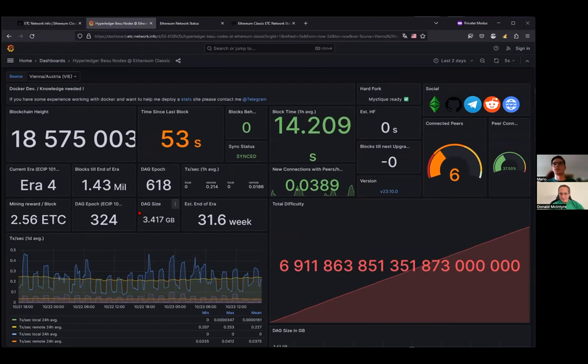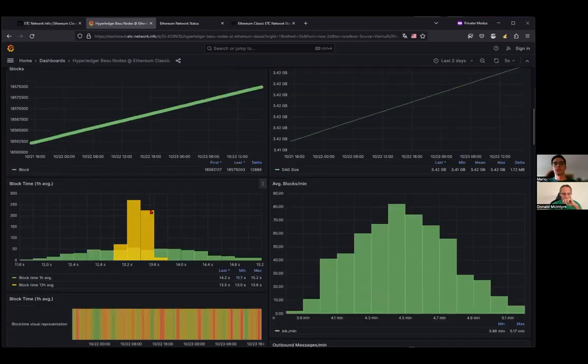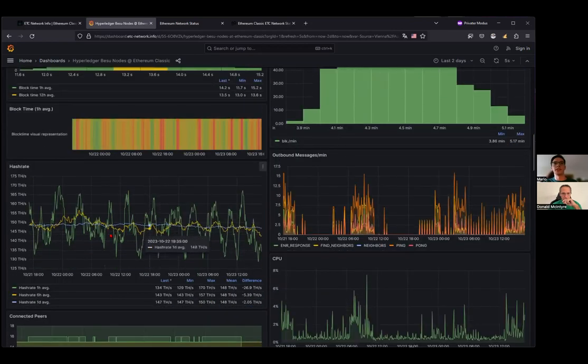The difficulty. This is the total difficulty. This is not the current difficulty. This is the total difficulty. Yes, correct. I have also the hash rate, which is in here. Let's just scroll down, like the hash rate.